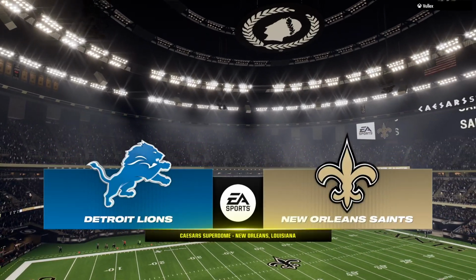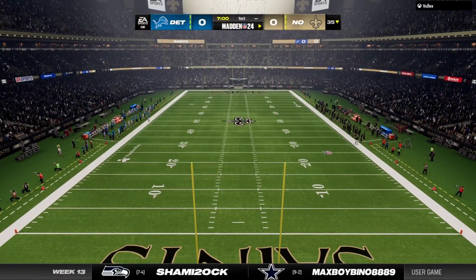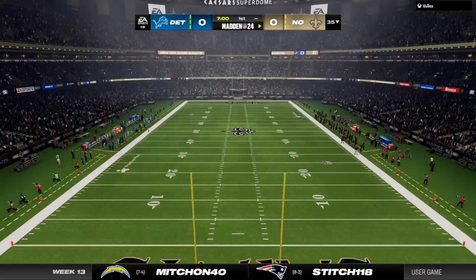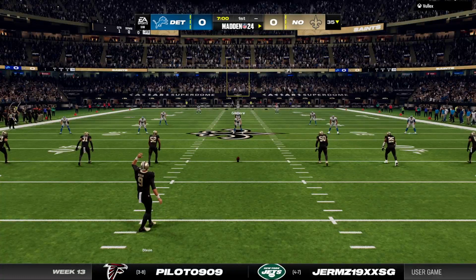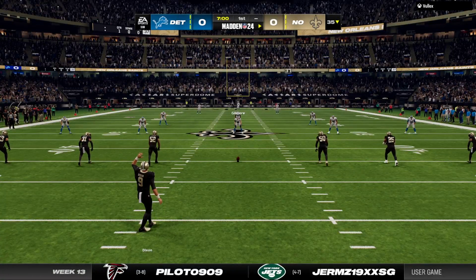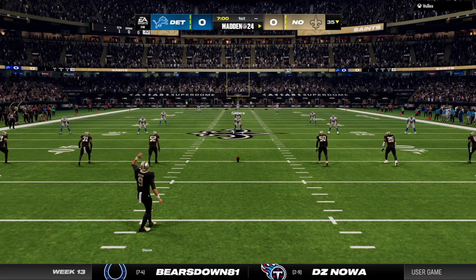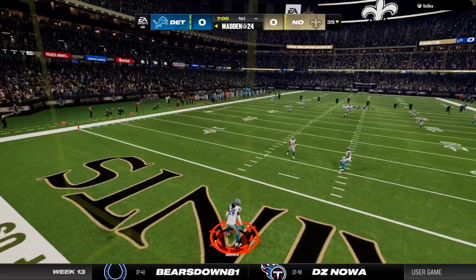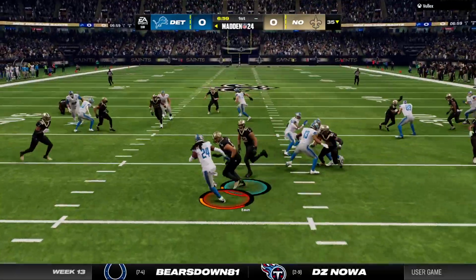It is always a celebration here in the city of New Orleans, and we are just outside of the French Quarter at the Superdome. Today, we've got a Week 13 matchup for you here, as it'll be the Detroit Lions taking on the New Orleans Saints. The calendar has turned to December, and we're in the home stretch now as we're underway in Week 13. And this is going to be returned from the middle of the end zone.